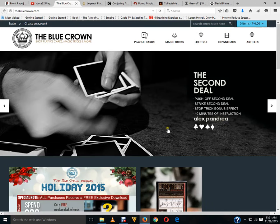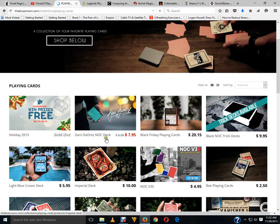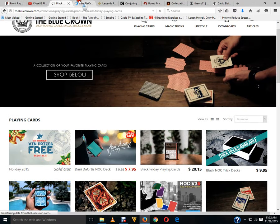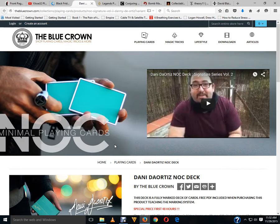The Blue Crown had some releases as well, not including the DVDs. I had this. It's another knock deck from Danny Ortiz. If I can get to the playing cards here. And it's kind of a turquoise color. We won't spend too much time on this one. I mean, it is what it is. But there you see it.